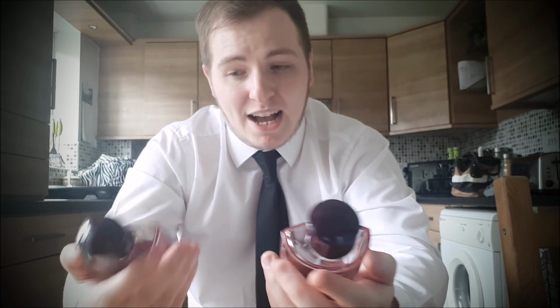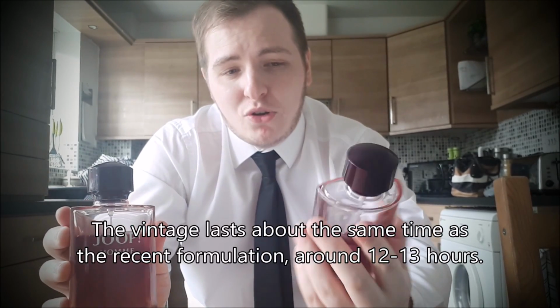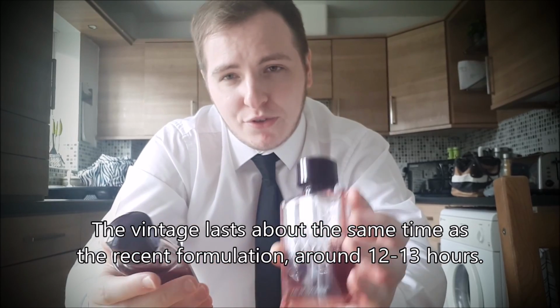I love both. I think they're both fantastic, but quite frankly, I really prefer the vintage because it just smells more manly, and really, really refined, you know? It's funny, I was thinking last night that this version, the vintage, could pull off as being an EDP, and the EDT could pull off as being the EDT that it is, you know what I mean?